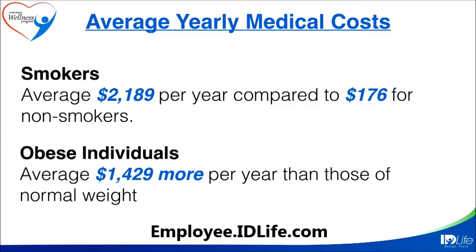Smokers. If you have smokers as your employees, it's costing you an extra $2,189 per employee that smokes. The average non-smoker is $176 in medical spend. If you're self-insured, this is coming out of your pocket. That means every smoker you have is costing you an extra $2,000. If you have an obese individual, guess what? That's an extra $1,429 every year. This is why there's corporate wellness in this country.